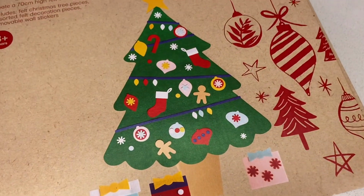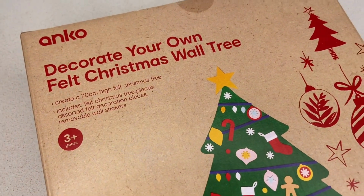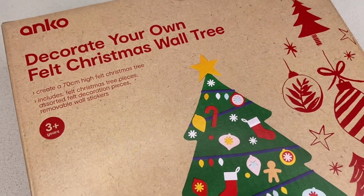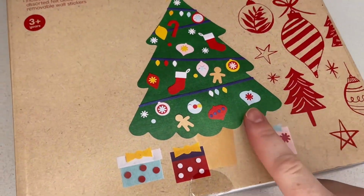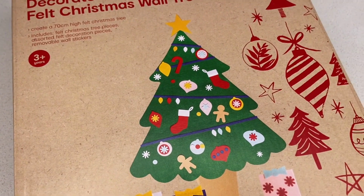This next little activity that I got, I tried to grab last year, but it was actually sold out by the time I got around to trying to buy one. But it's just a decorate your own felt Christmas tree for the wall. So you just put it on the wall, and then the kids can use all of the felt decorations and decorate it themselves. So I thought I would give that to both of them. I just got one of those.